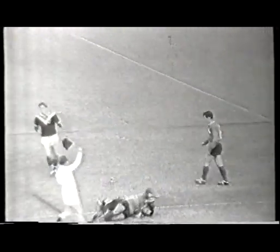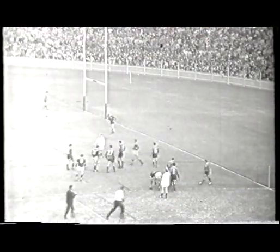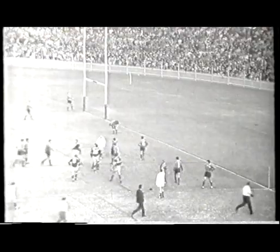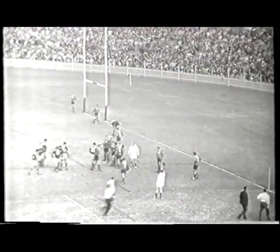Oh, beautifully picked up by Mayhew. Looks for support. No one to beat for the moment. Where's the support? He's going hard for the line and put down by Sims. Also into touch, 10 yards out from the South Sydney line, and he only had Ashley up there in support. He was too far behind. A scrum to pack down 10 yards out from the South Sydney line.